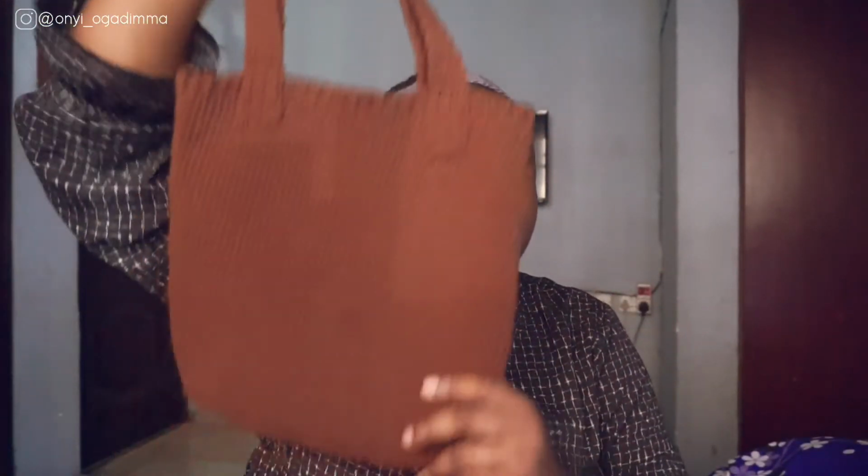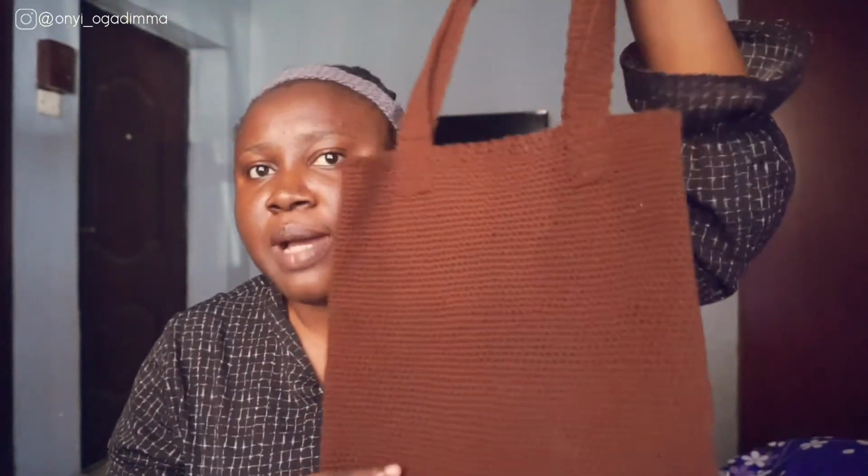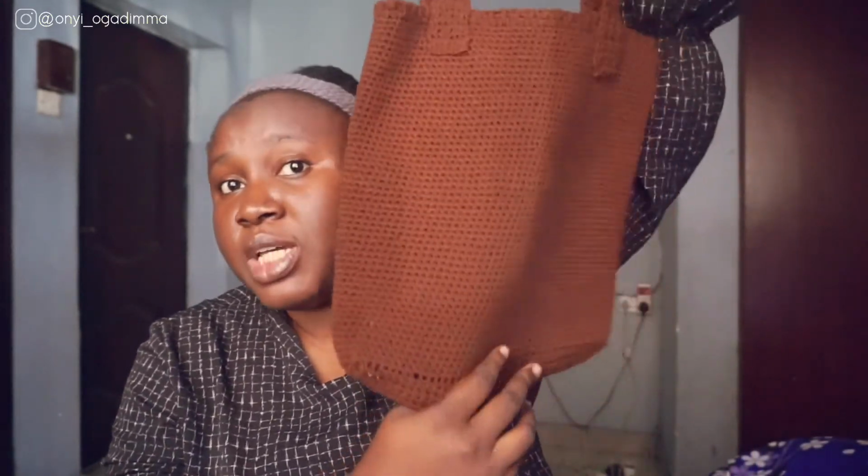You guys, I've been longing for a tote bag for some time now. I've been loving tote bags, and this tote bag is now my go-to because I use it to carry some of my projects when I'm going out and I want to go along with my project. I don't want to leave my project at home, because leaving your project at home is like wasting your time. So when I'm going out, I always carry my projects with this cute tote bag.